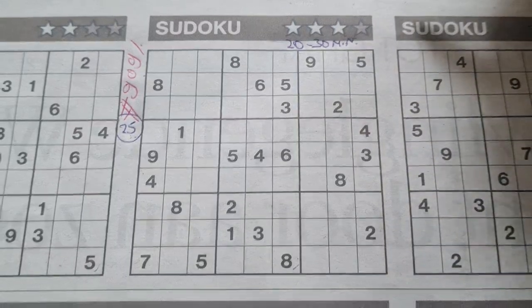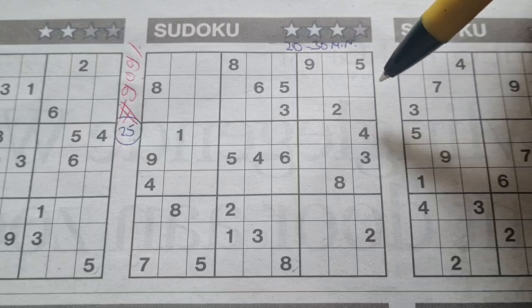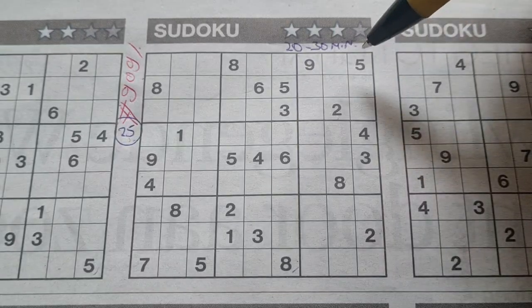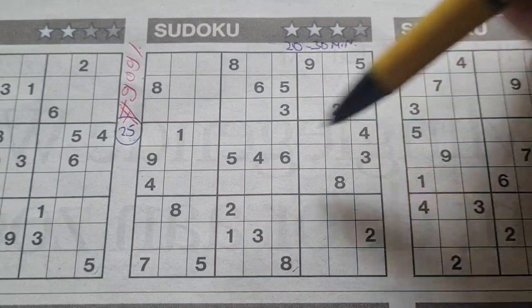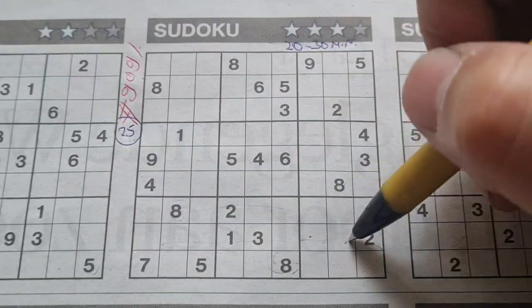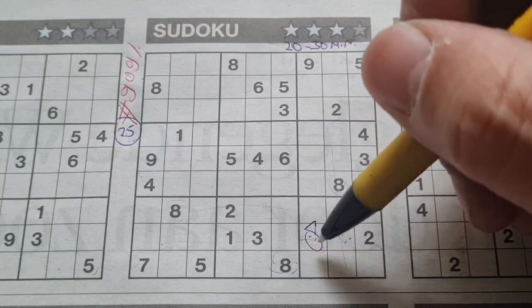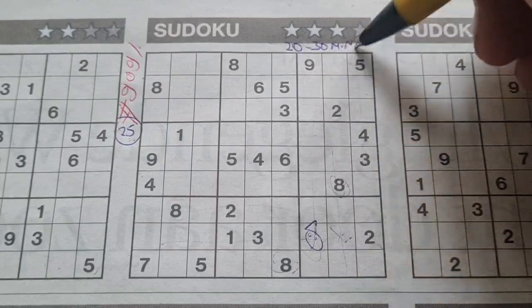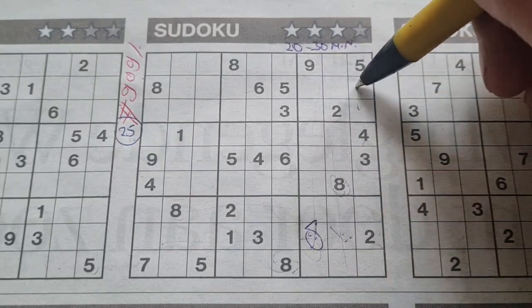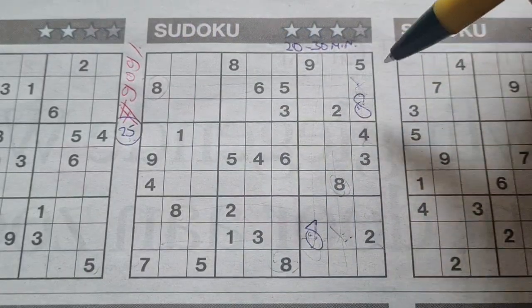Alright, so let's get started then. 2 minutes already passed. Let me see, which number can I pick? How about 8 in this row, the 8 in the last row, so the row between. Only 2 places left, 8 should be here or there. We have 8 in this column, no 8 there, 8 should be there. 8 in this column, 8 in the column next, on the last column, only 2 places left, 8 should be here or there. We have an 8 in this second row, no 8 there, 8 should be there.